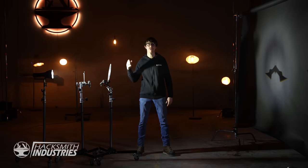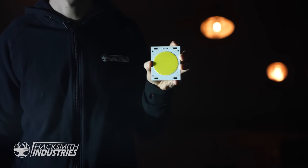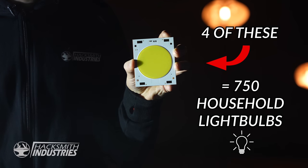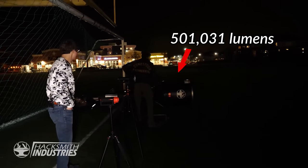We just have to make sure our light source is powerful enough to project that image into the night sky. That's why I've picked up these monsters of LEDs from Lighting Corp. Each one of these LEDs is 150,000 lumens. We're gonna use four of them. To put that in perspective, this is gonna be brighter than our world's brightest flashlight.